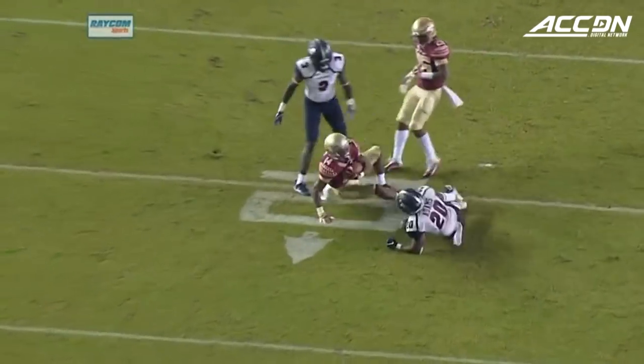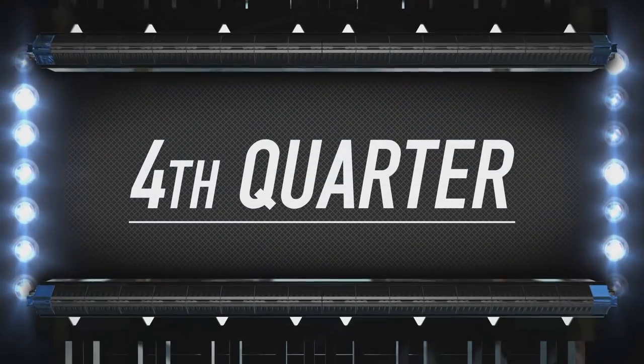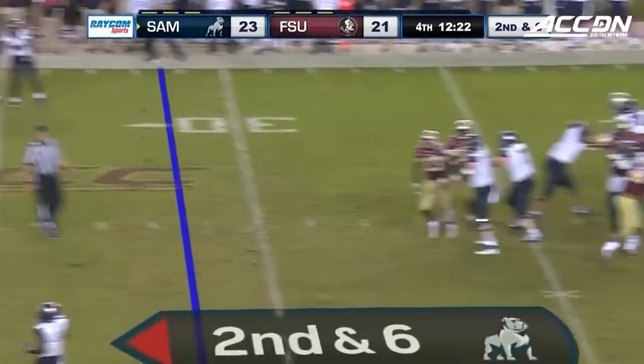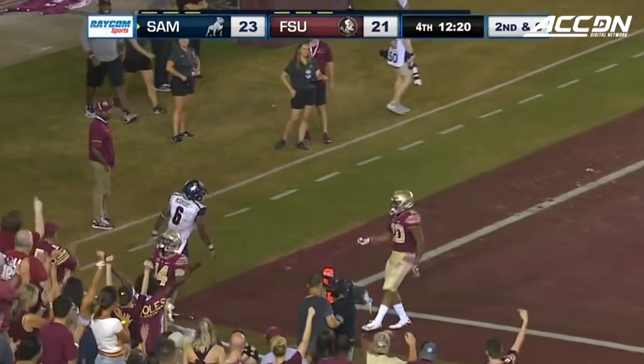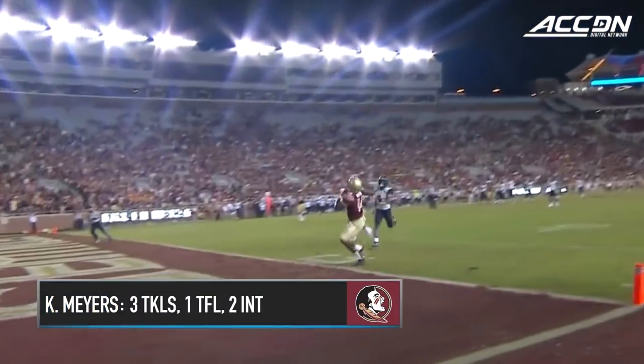Really poor decision here by Hodges. He's got to keep in mind that he's at least on the fringe against Miami in their history. Hodges looking for the big play in the end zone. And intercepted. Kyle Myers, second pick, and that was an easy one in the end zone.